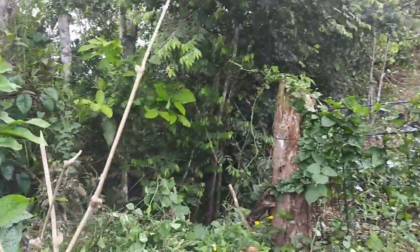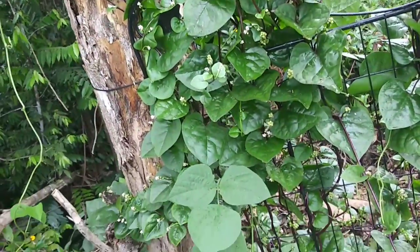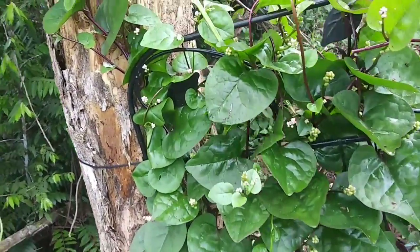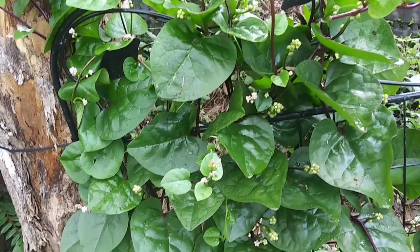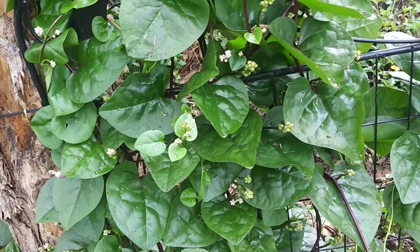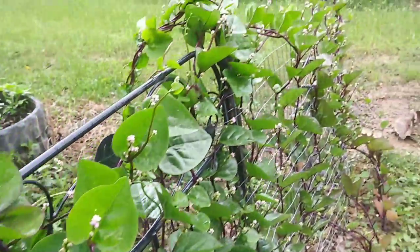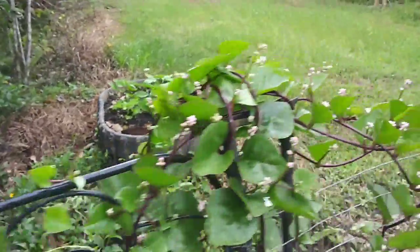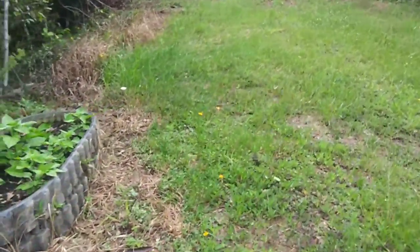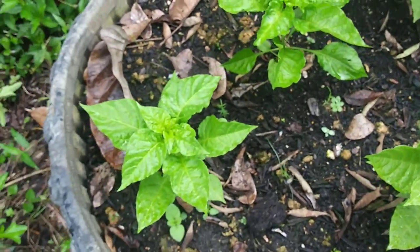I'm gonna harvest some. Let me show you when I harvest it. I'm gonna just get the tomato also. I'm gonna just harvest that. And this is the spinach. We call this in Tagalog, alugbati. I harvested a lot of this already. That one, right there. Let's go near. This is the chili, seasoning peppers.